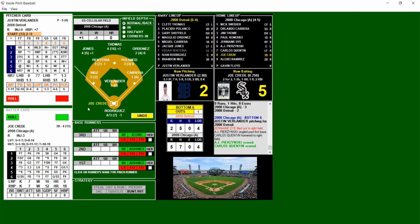All right, and with that, they're going to go talk to Verlander on the mound and see what happened, why he gave up the home run there. The infielders are also going to come in. They're going to talk. All right, umpire calls everyone back. They've discussed and hopefully calmed Verlander down, a little shaken up after giving up that 2-run home run to Quentin. Joe Crede up.